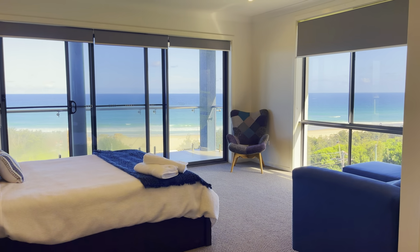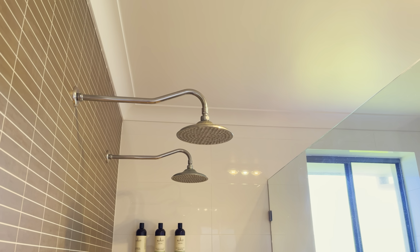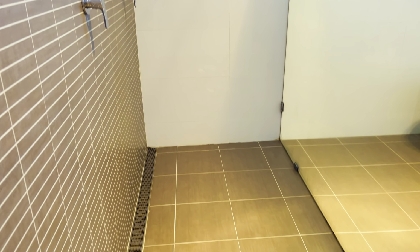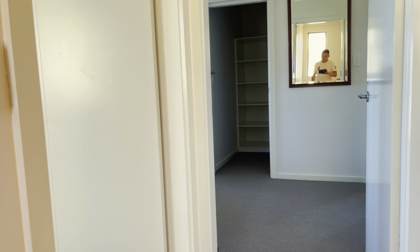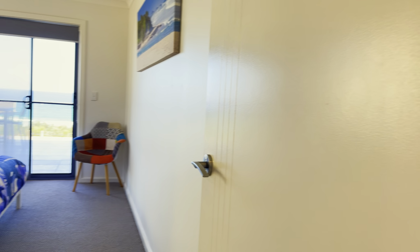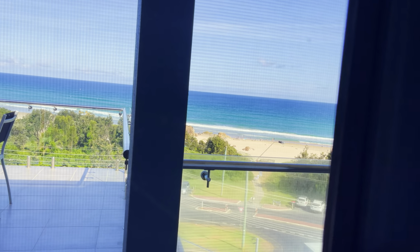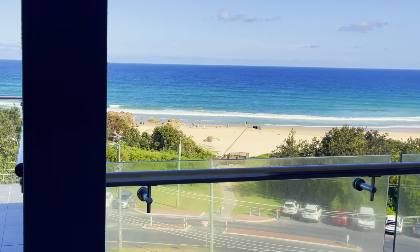Oh, you've got 2 shower heads. Beautiful, very nice. Next to the master bedroom, there's another bedroom, which also has a balcony. This house has a commanding position looking at the ocean. Check it out, it's so beautiful.